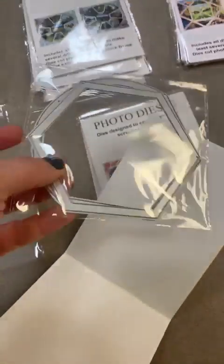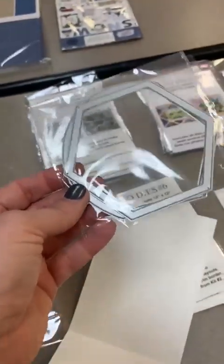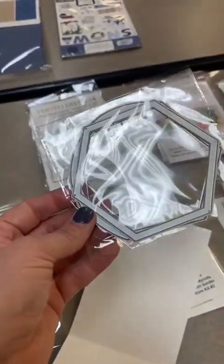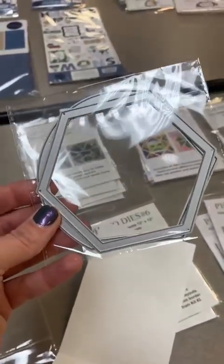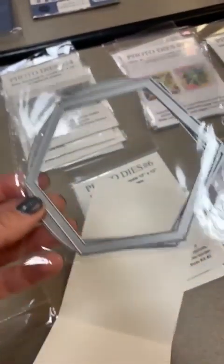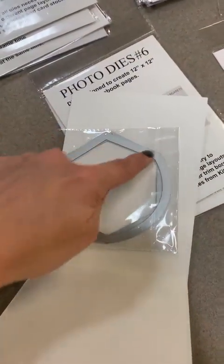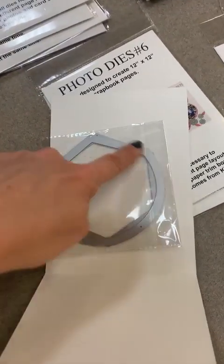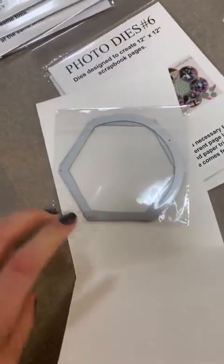So these dies, and when I rub my hand over it, yep, I feel it. They are deeper than a normal die. So you can run your paper and your picture through at the same time. So it will cut out both. So put your paper down, then your photo, run it through. After it's cut out and it's done, just take the cardstock off first. And what you're going to have left is that great frame and your picture cut to size. Then there's all different kinds of shapes and sizes that are meant to kind of work together.